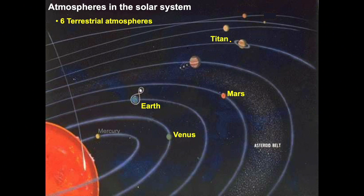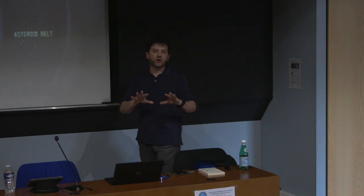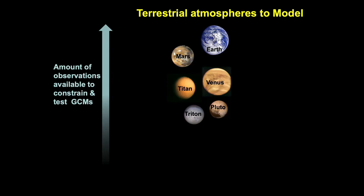You have Triton around Neptune, a thin nitrogen atmosphere with hazes and clouds and geysers, lots of things going on. And Pluto, the dwarf planet with a beautiful atmosphere of nitrogen with hazes and lots of activity. And of course, we have 4 giant planet atmospheres, so that's 10 bodies that we can study and on which we have been able to test our ambitious global climate model, so that we have been able to learn many things. For instance, I put again the 6 terrestrial atmospheres on which we have tested our global climate model.